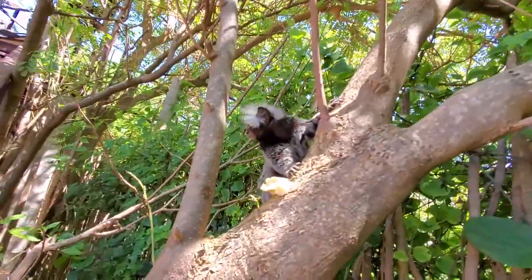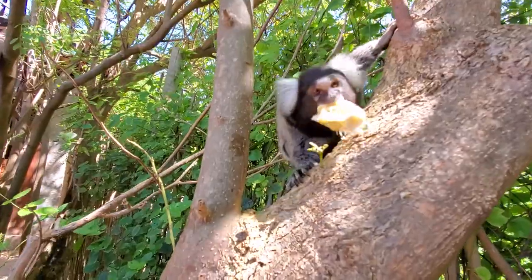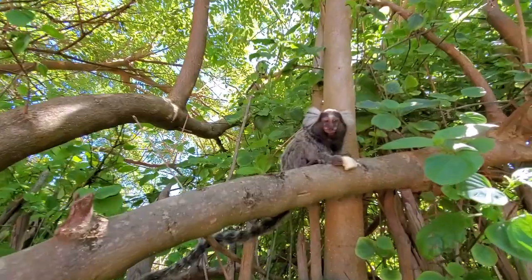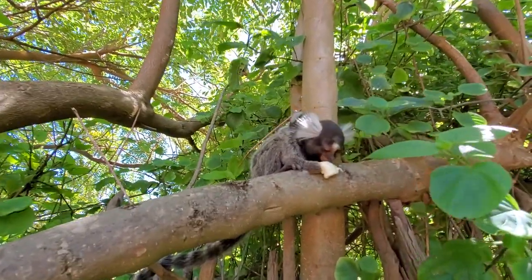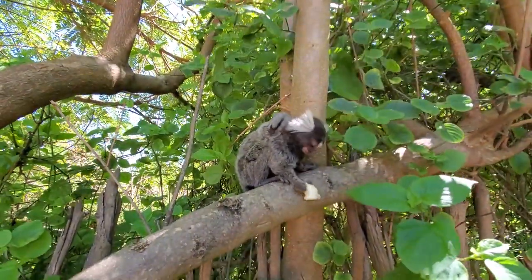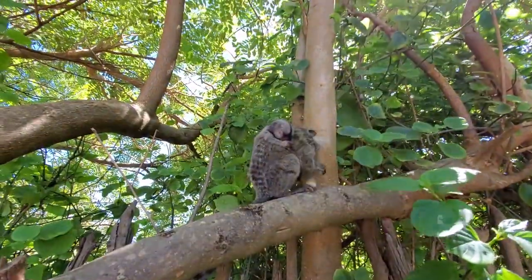There you go, there's one more banana right there. There you go. He finally figured it out. There's the mom, and little baby on the back.